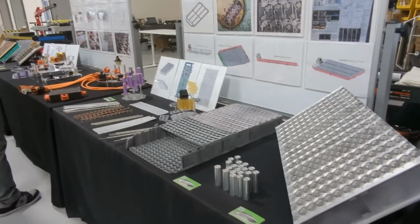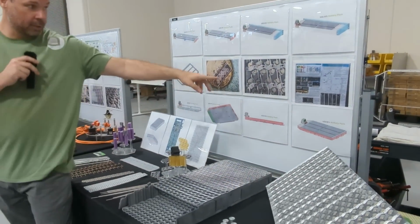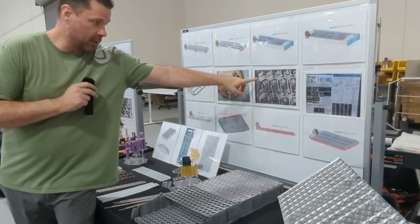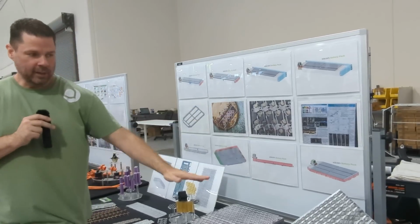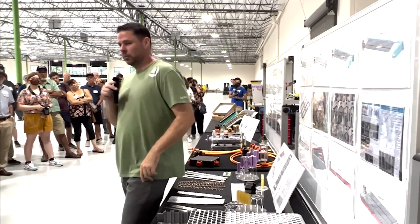The unique process that we're using to attach the cells to our current collectors is a process called ribbon bonding. So we bond to the cell, bond to the current collector, bond to the next cell, and that's how you get power from the front of the battery module all the way into the battery module.